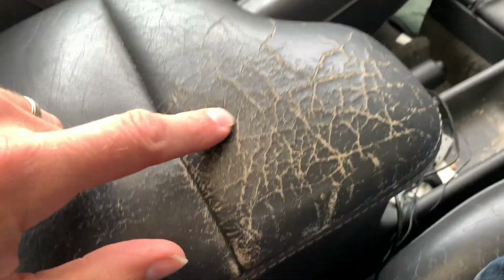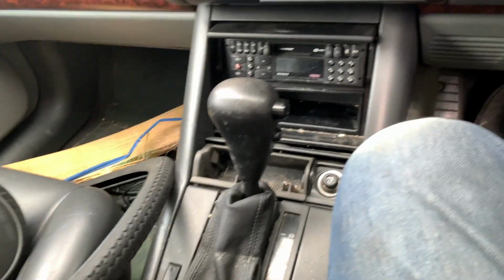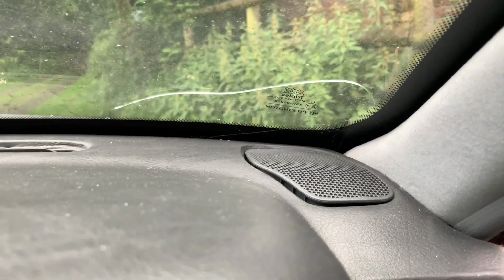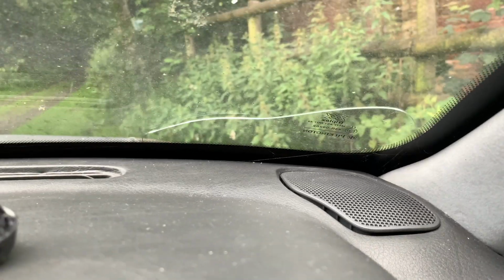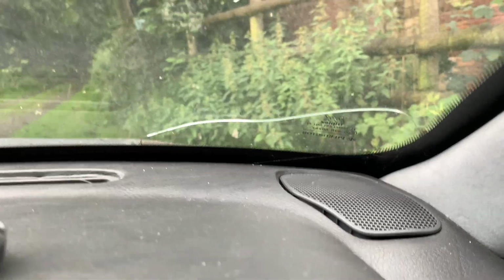It's actually got the same sort of wear on here as mine's got. I think it's on 121,000, so it's on slightly less miles than mine. Oh, I just noticed it's got a big windscreen problem. Although that's not the original windscreen, it has got a big crack in the windscreen, which I hadn't noticed.